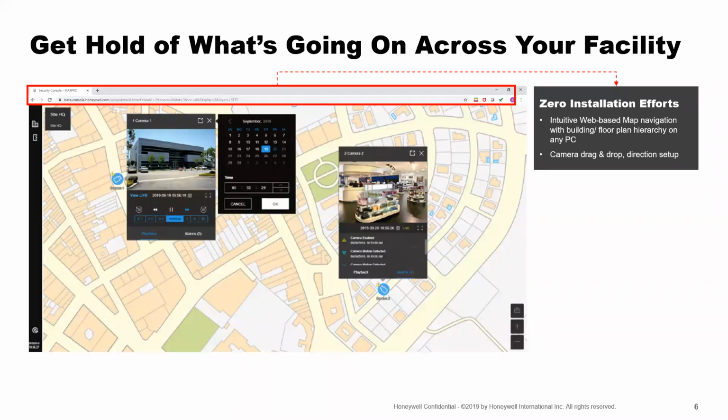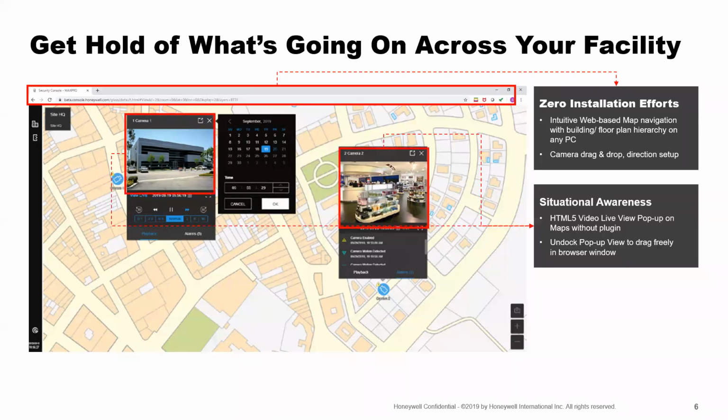It integrates user management with Max Pro VMS, and that means it will get the camera list from the VMS to the web clients easily. You get map navigation with site, building, floor plan hierarchy with quick links on any PC. Easy configuration with camera drag and drop and directional setup on the floor plan. For situation awareness, HTML5 video streaming without the need of a plugin. You can undock the pop-up view to drag freely on the browser window to avoid overlapping or covering other icons and views. You could also do a full screen view of cameras.